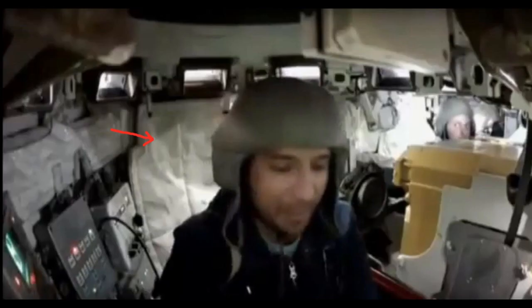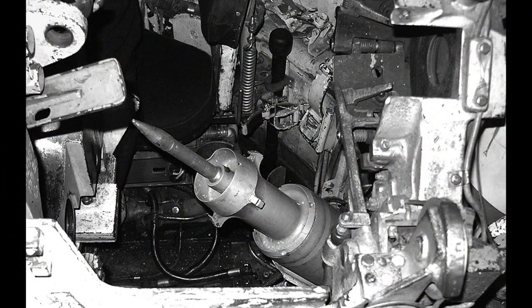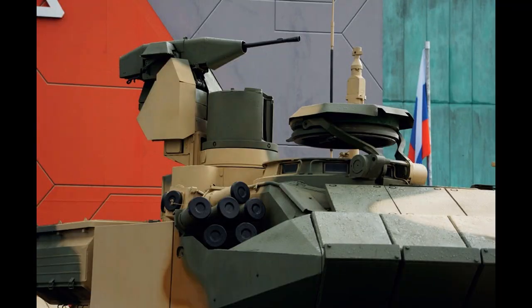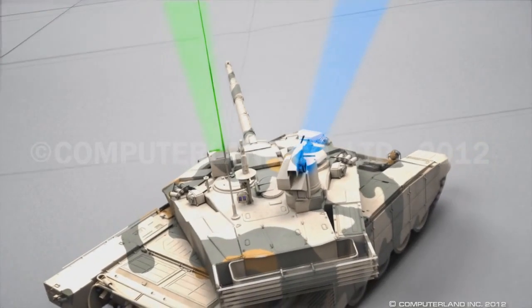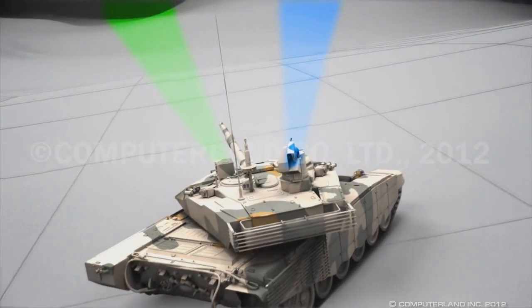The T-90M also has the ability to fire most modern APFSDS projectiles, such as Svinets-1 and Svinets-2. The commander of the T-90M received an independent thermal viewer, known as Hawkeye or Falcon Eye, which has the new Catherine XP 3rd generation thermal imaging system, giving the commander the ability to detect tank targets up to 7 km, according to Thales.